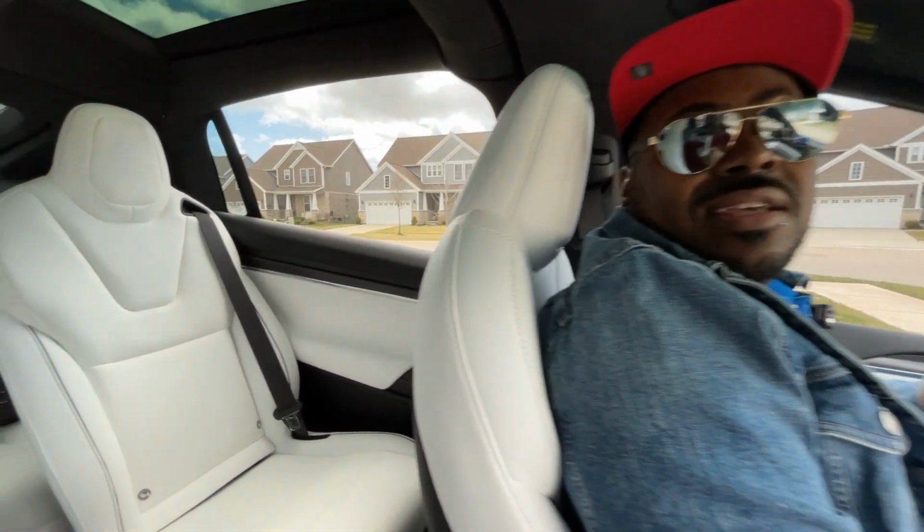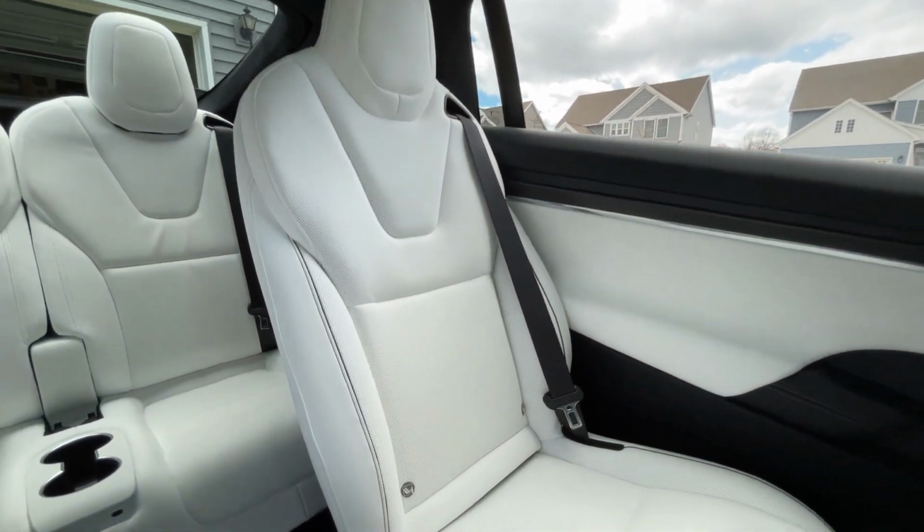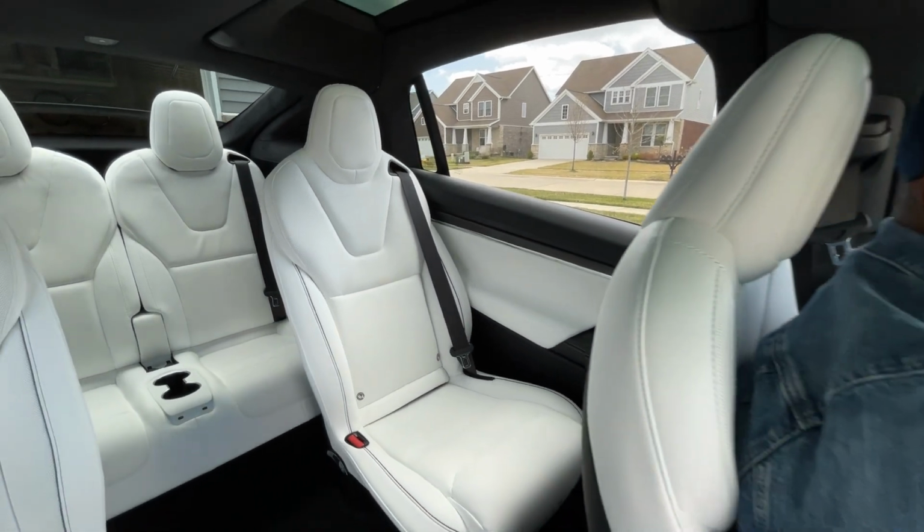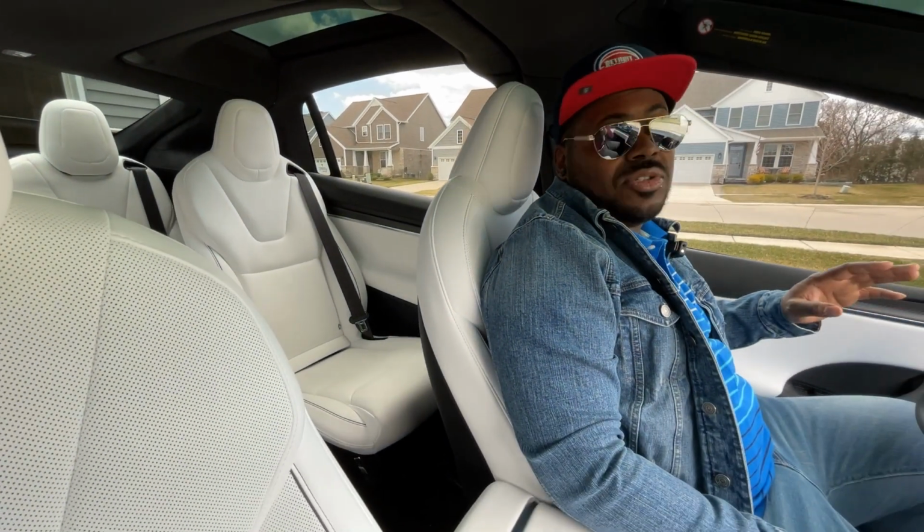Every seat in here is comfortable, man. I mean, every single seat. I sat in every single seat in this car. It's amazing. It feels so good for long trips and stuff like that. It's very comfortable. So you guys would enjoy the ride.